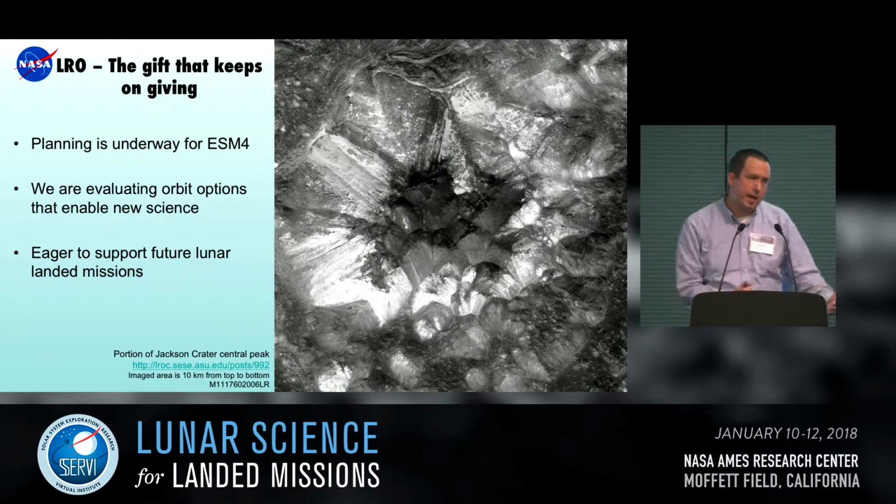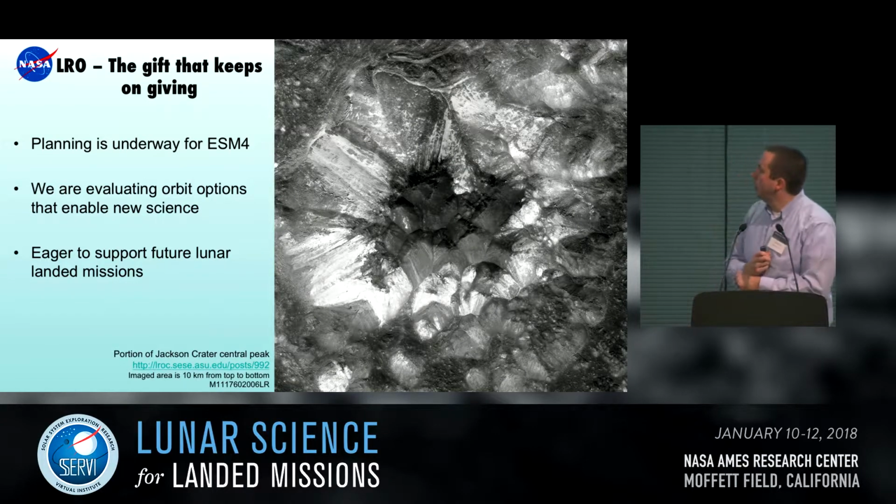Okay, so lastly, LRO is the gift that keeps on giving. As I said, we're planning our next extended mission, ESM-4. We are evaluating multiple orbit options that will enable new science. We are very eager to support future landed missions.